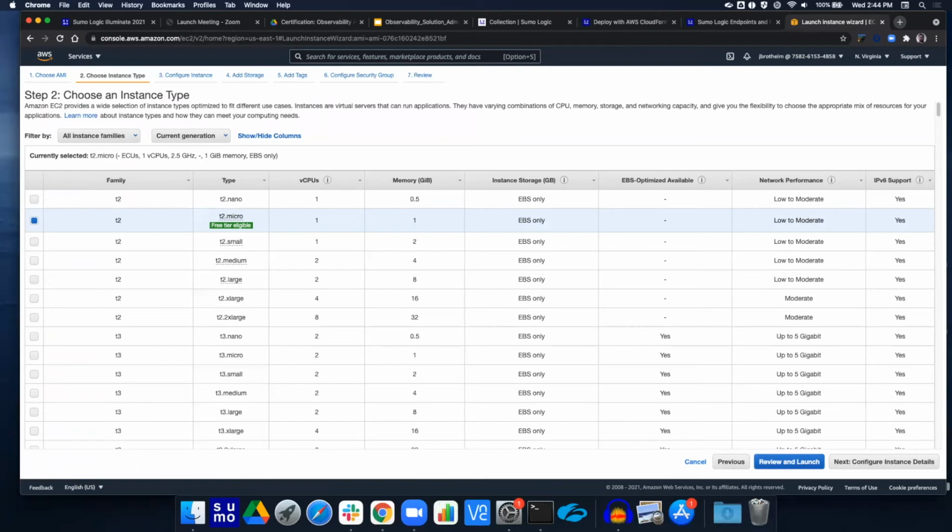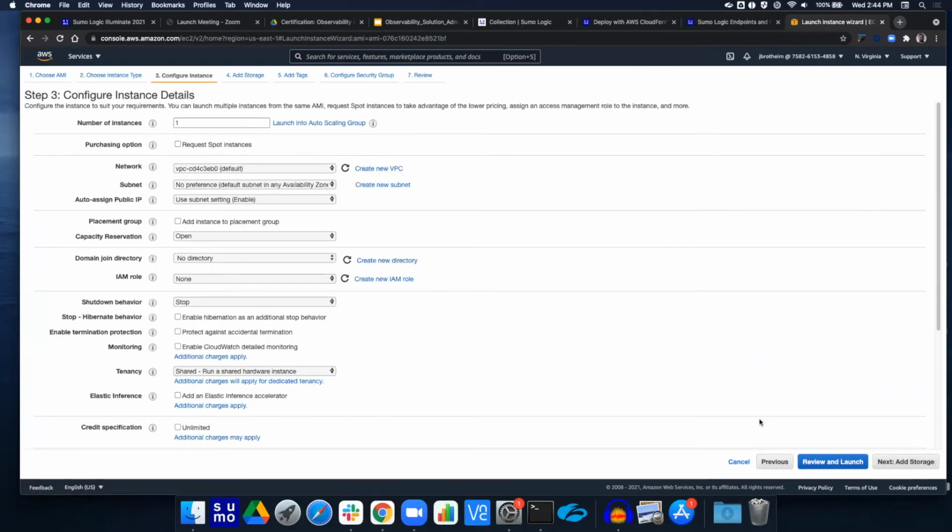We are going to use a T2 large today, which is going to utilize some resources. It should not be very expensive for you, but it is going to utilize some resources, so I just want to be transparent. We're going to go to the T2 large and click the checkbox next to it. We're going to go to the bottom right and click next for configure instance details. We don't actually need to do anything on the screen. We could if we wanted to, but once again, we're not going to.